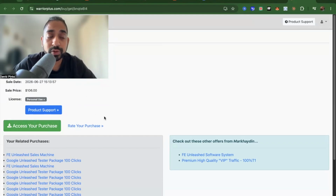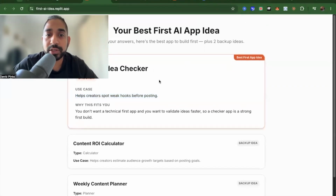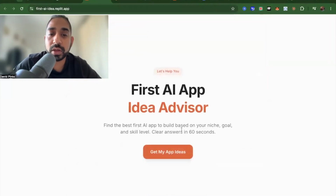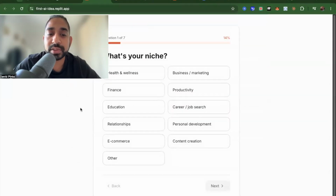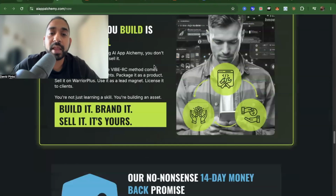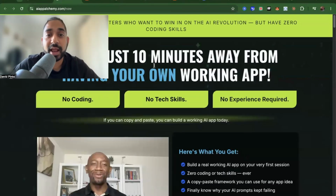So look here, when you do purchase it, you get access to your bonuses, which is basically going to give you this app itself that will not only generate one idea, but it'll generate you 2 bonus ideas in case you need it. All you need to do is go to, or you can edit the answers, go to this page, click on get apps and get app ideas. It's going to give you the idea, and then you can take that idea, and once you have AI app Alchemy, you can use the framework that's here to create that app for yourself.